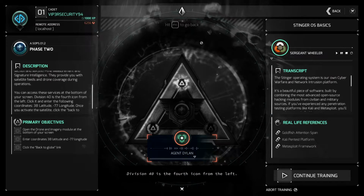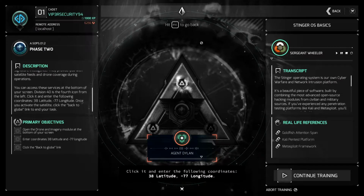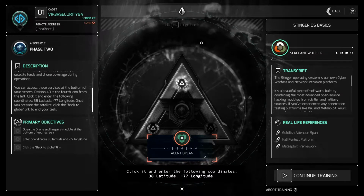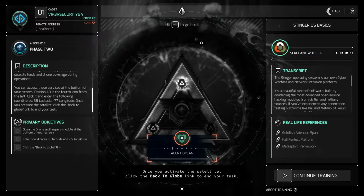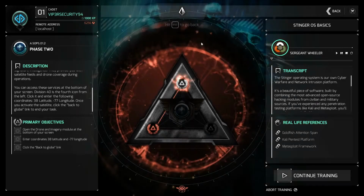Division 40 is the fourth icon from the left. Click it and enter the following coordinates: 38 latitude, minus 77 longitude. Once you activate the satellite, click the back to globe link to end your task.